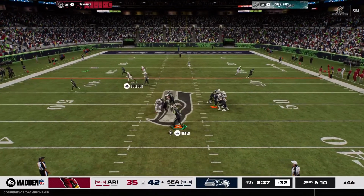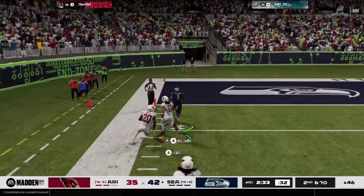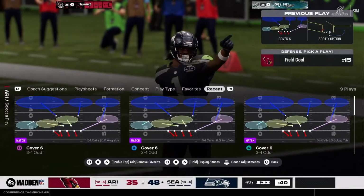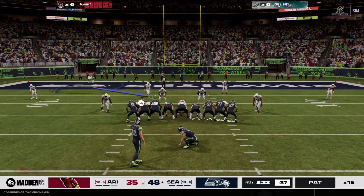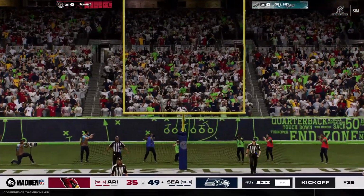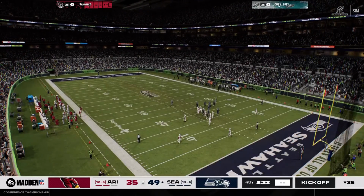Setting up to throw. That one's cut along the left sideline. And he takes it in. Touchdown, Seattle. The Seahawks go up by 2 scores as they try to put this one away. One splits the uprights. And the Seahawks double their lead to 14.